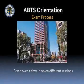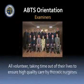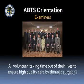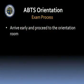The examination is given once a year in Chicago. It's given over a 2-day period with 7 different sessions, and you'll be assigned to one of the sessions. The examiners are all volunteer. They're taking time out of their lives to ensure high-quality care by thoracic surgeons. Examiners include members of the Board of Thoracic Surgery and other guest examiners who are experts in the field of thoracic surgery.